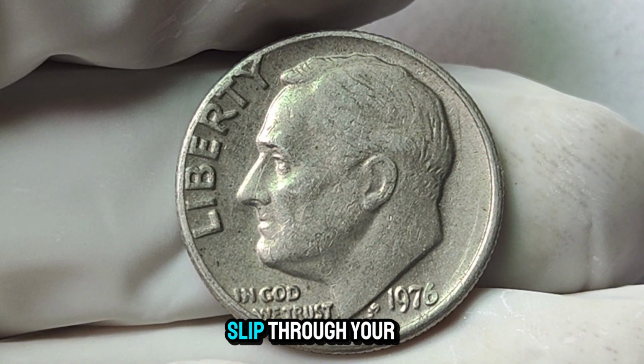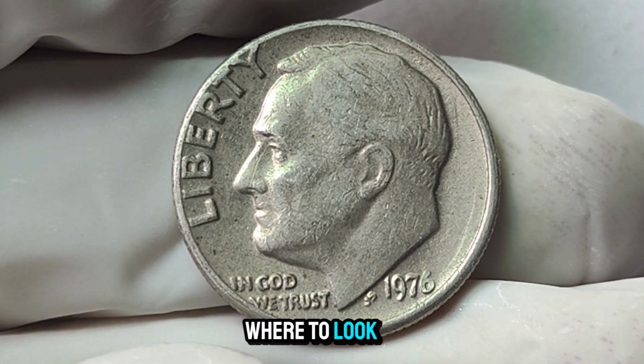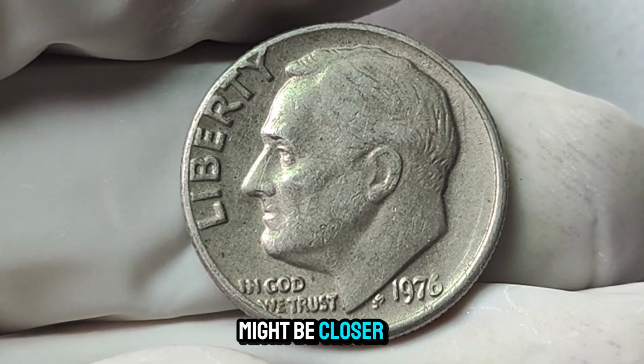Don't let opportunity slip through your fingers again. You have the coins. You just need to know where to look. Your millionaire moment might be closer than you think.